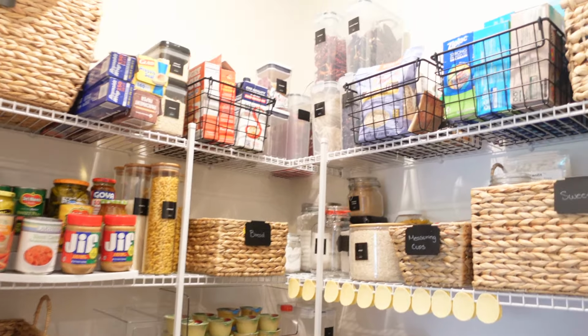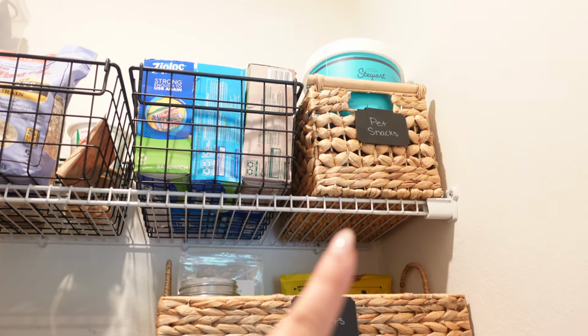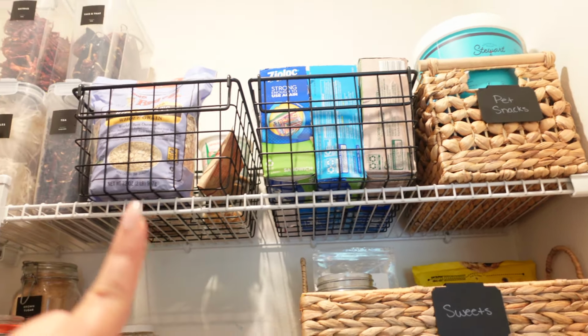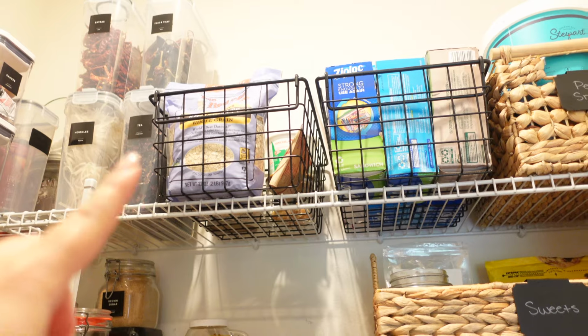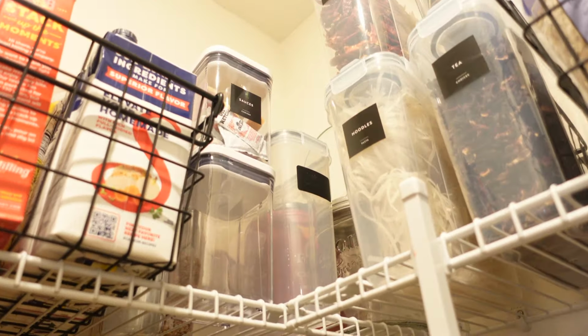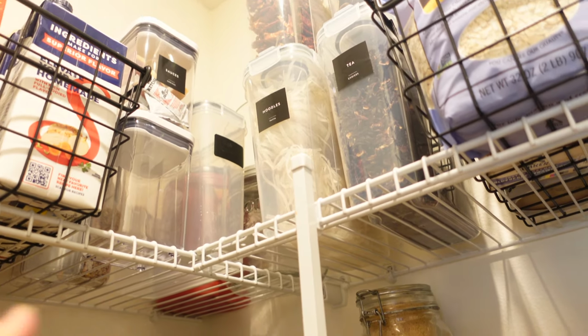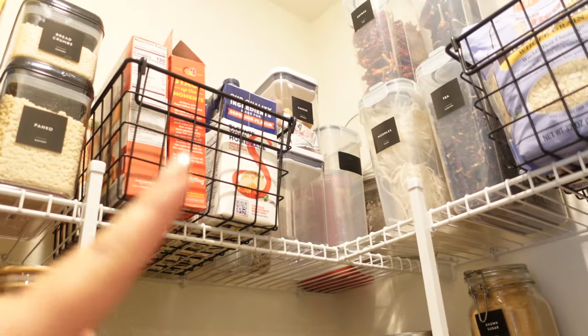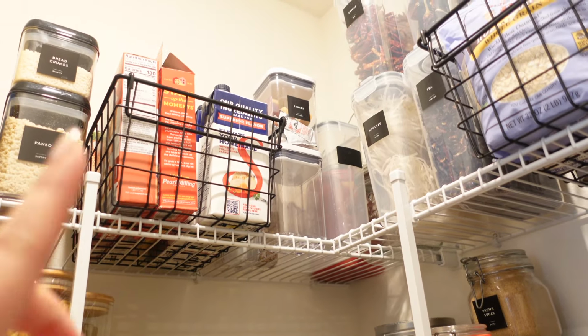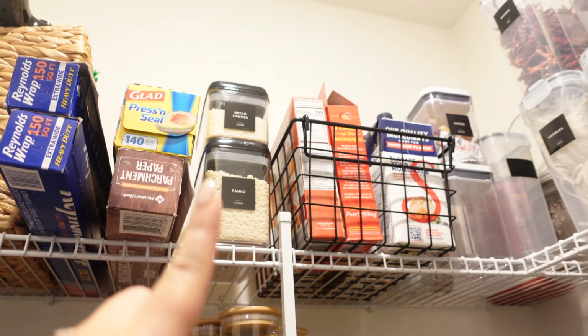I'm going to walk you guys through what I ended up doing. I ended up putting all of the pet snacks right there, Ziploc bags, oatmeal. These are different kinds of chilies and noodles. And then right here, I ended up putting extra containers that are for the pantry that I don't have anything in right now. I just put bulk items in there that I still need but can't go in here yet. And then breadcrumbs and panko.